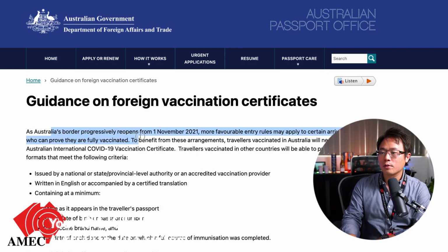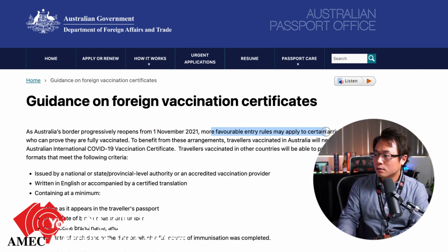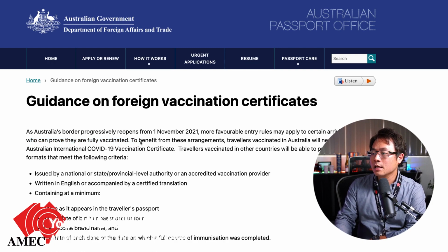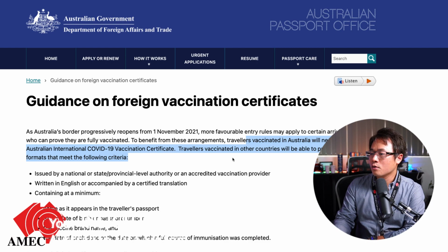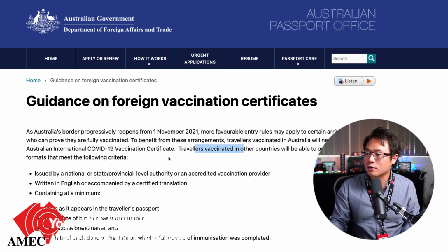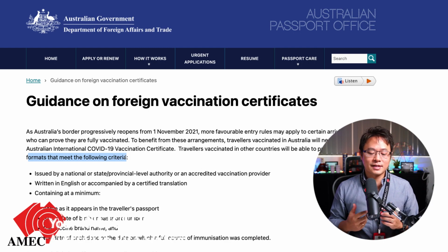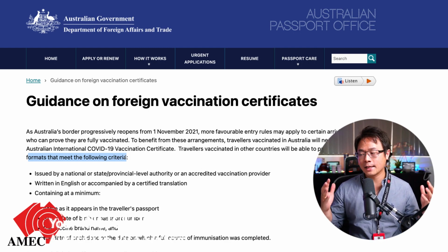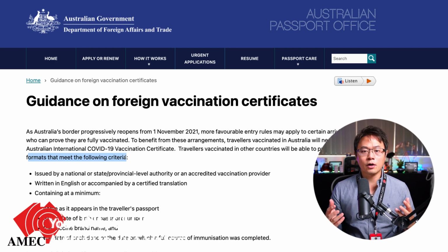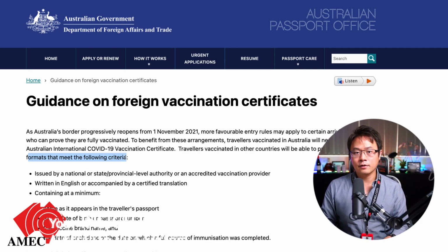Let's go through it. As the Australian border progressively reopens from the 1st of November 2021, more favorable entry arrangements may apply to certain arriving travelers who can prove that they are fully vaccinated. To benefit from the arrangement, travelers vaccinated in Australia will need to present their Australian International COVID-19 Vaccination Certificate. Travelers vaccinated in other countries will be able to present their certificate in a format meeting the following. There is no mandatory QR code requirement at this point in time. I've done my research, and they don't seem to be checking the QR code format. You can get one, but you need to get back to Australia to get that done and register under MyGov, under the Medicare and Centrelink system.